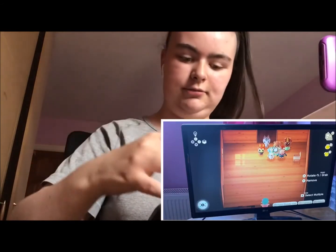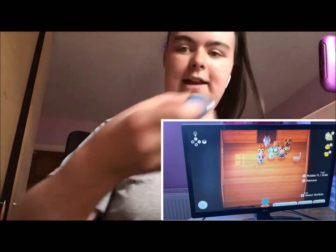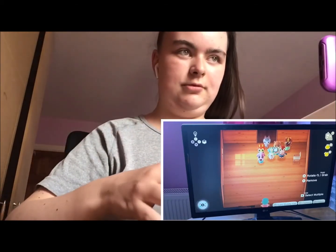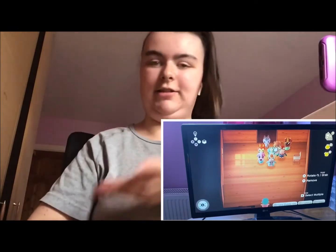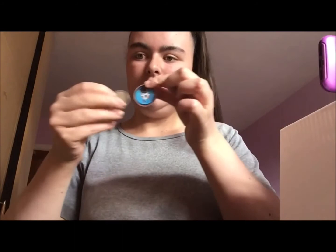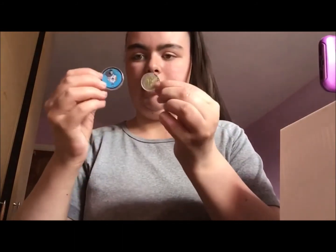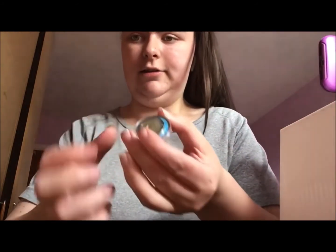Cookie. Cookie's in. And Savannah. Savannah is in. So you can obviously see down here that they're all in, and that is that. So I also wanted to just quickly show the difference between a two euro coin now, and the amiibo coin. It's much smaller than the two euro coin, just to show the difference between the two.